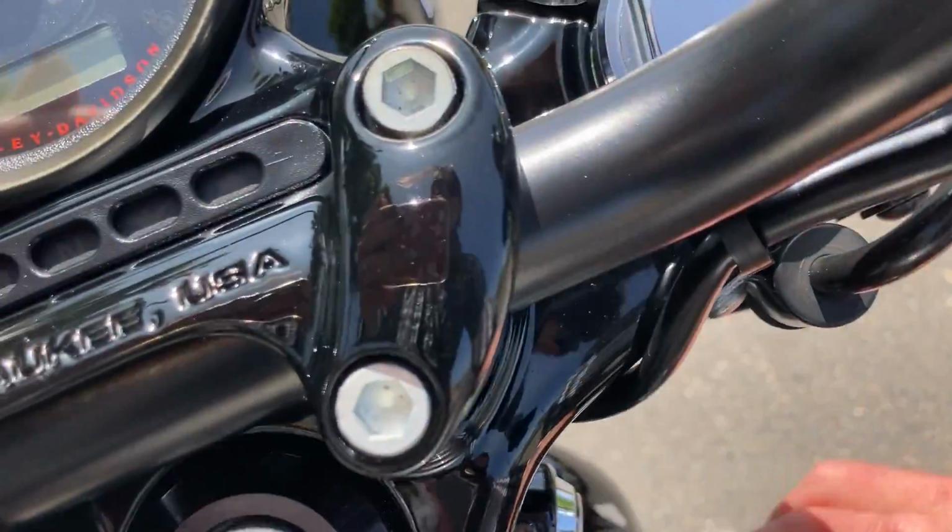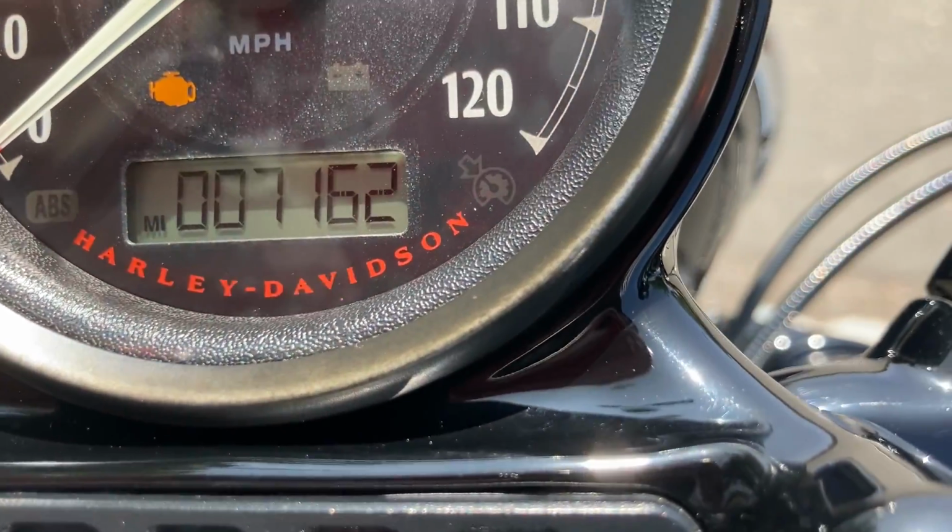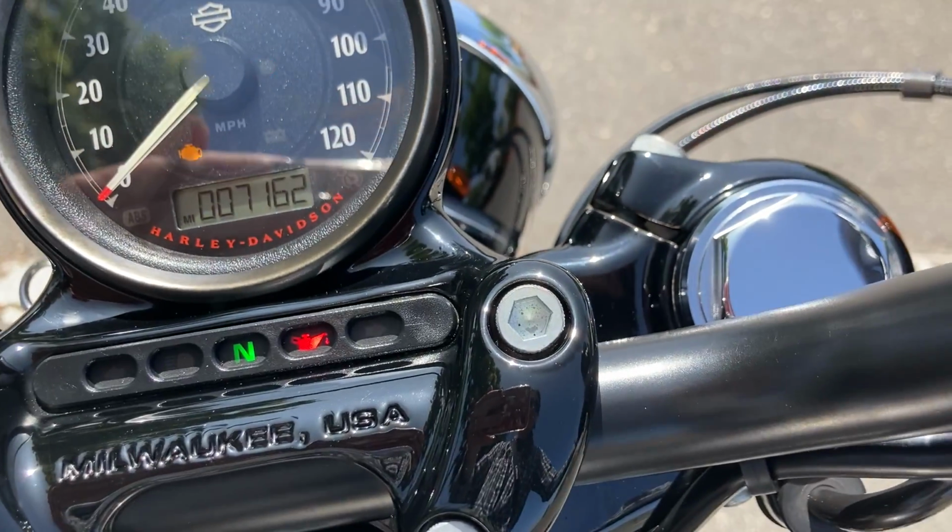Miles on this bike are pretty low. We're at 7,162.